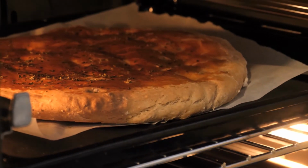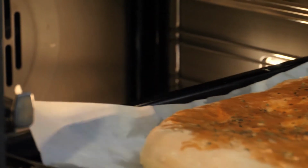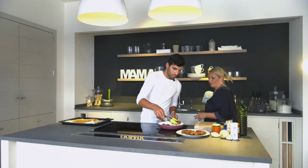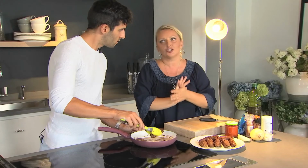All right, here we go. Now that looks good. That's our flat bread for today. And these, I'm going to take them off the oil. That looks good. I'm going to chop the onions and prepare the onions because we need fresh onions.